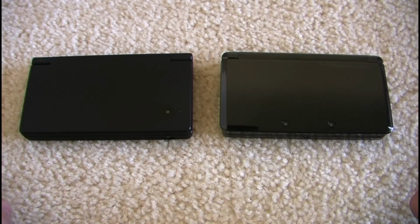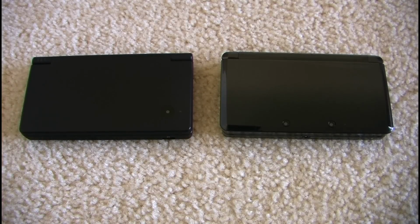So there you have it. Those are the differences between the Nintendo 3DS and the Nintendo DS. I hope it was informative for you guys. I didn't want to have some people confused about the two systems. It seems like that may be a reason why some people are still buying the Nintendo DS. But if it wasn't informative, I'm sorry you wasted your time watching this video, but hopefully it was.